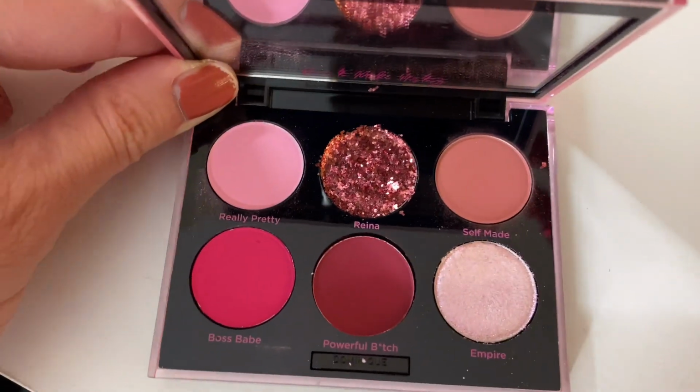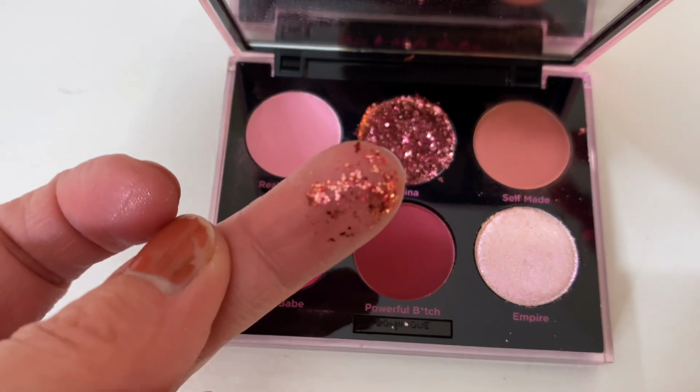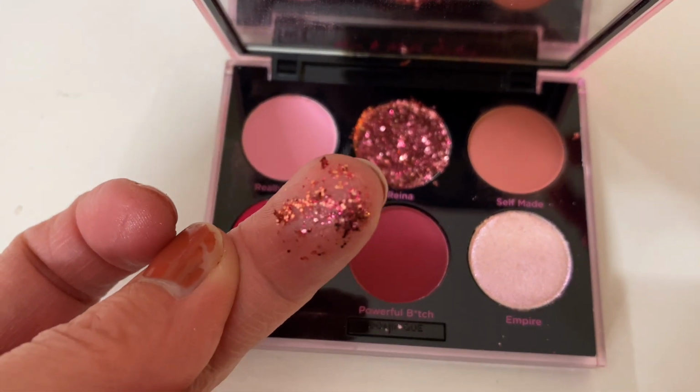And then this right here, this sparkle shade, you can't even spread it out. I hate glitter shades like these. I really do.